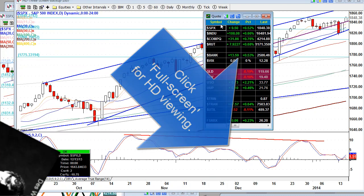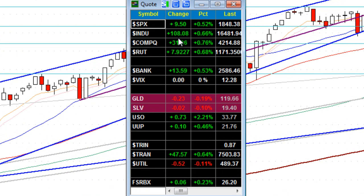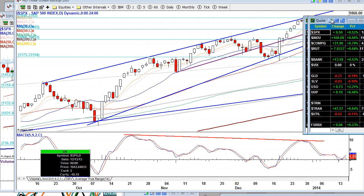And the markets, as we said, the Dow up 108 points. And S&P is up a half a percent. Everybody else up more than that. Banks up a half a percent. Slight decrease in precious metals here. And overall, things look pretty good. If you'll notice, the dollar was up a half a percent. If that was negative territory, we would have seen a bigger pop in today's market.